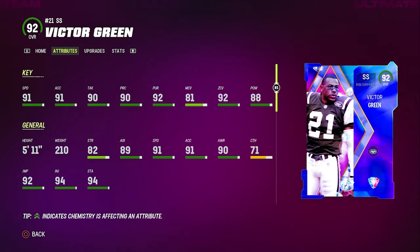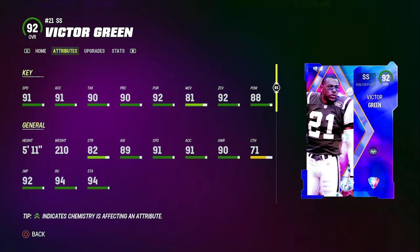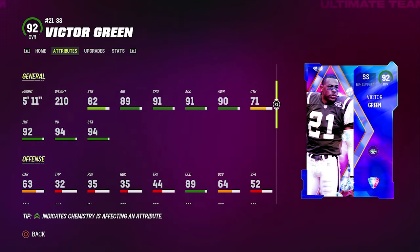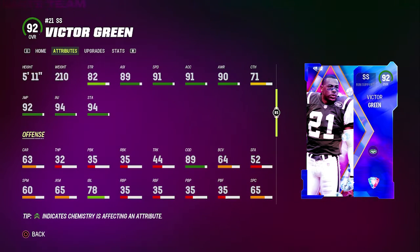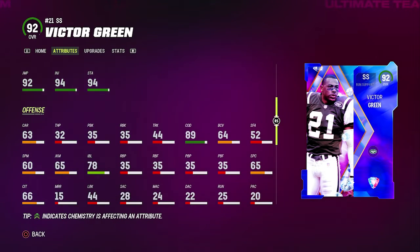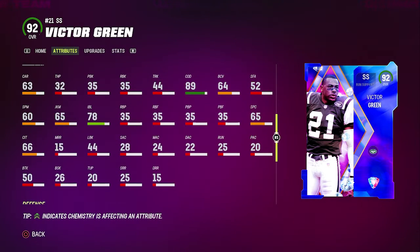81 man, 92 zone. 88 hit power, a little bit low on that. 94 stamina, that's really good though. 92 jumping. He's got low catching though, it's 71. 89 change, that's a bit low too, for my liking personally.